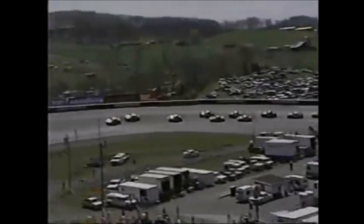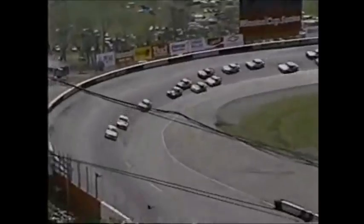Now, again, we have a replay of this crash as the green came out. Well, that's the start. Dave Marcus in the Lifebuoy car in front of Dale Jarrett as they head down towards turn 1. That's the way it was a few laps ago. Now we are back to live action, and the green has come out once again.